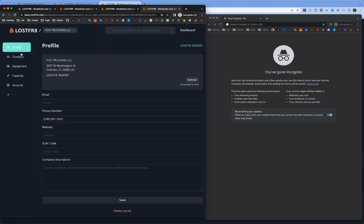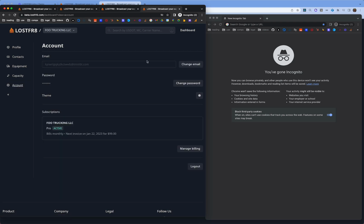So we've got the sidebar over here. Each one of these sections corresponds to a section on your public profile. Except for this account tab, this is where you manage your billing and your email and your password, and you can switch your theme back and forth here too.